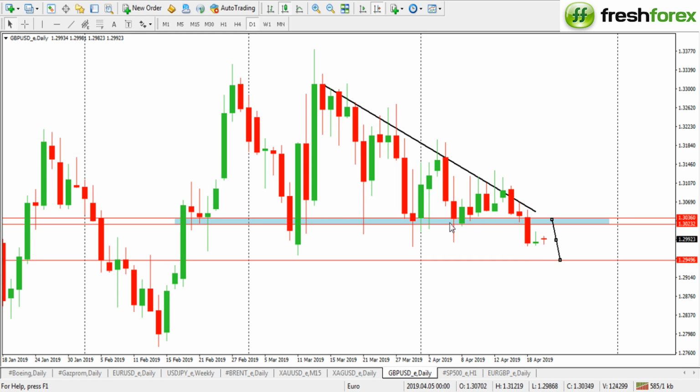So you need to place your pending sell limit within this place here. Sell limit, and then have your first take profit, and then the next one should be here. So far on this set, we look at this level, we look at this, and also look at this one.